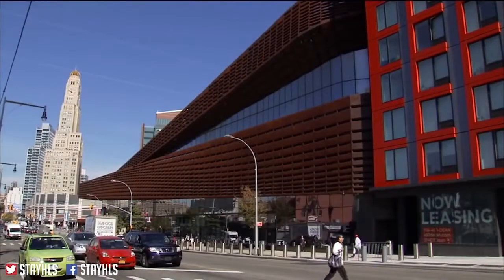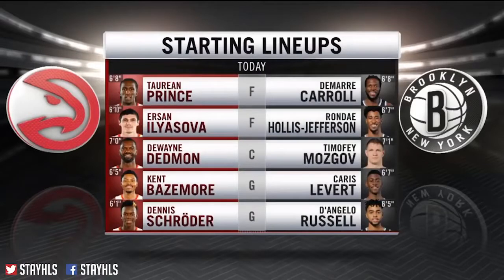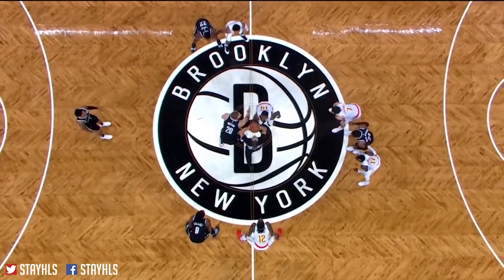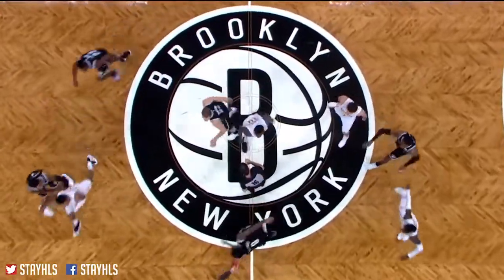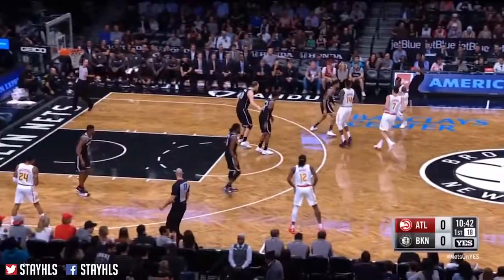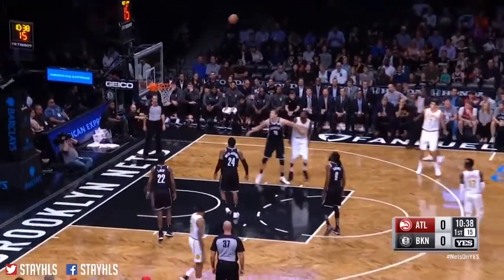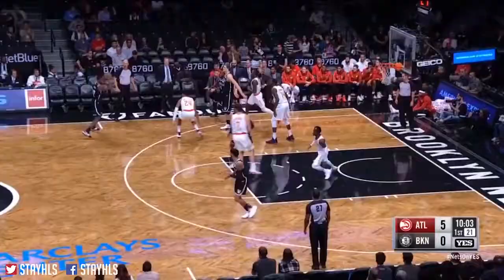Well, it is a gorgeous fall afternoon in Brooklyn, getting ready for the start of this contest between the Hawks and the Nets. Taking a look at the start. Crabbe coming off the bench for some spot-up shooting. Mozgov got a hand on it, but it's Mozgov there just to release from the three-point stripe and get to the middle of the lane. Here's Ilyasova, and he knocks down the three.